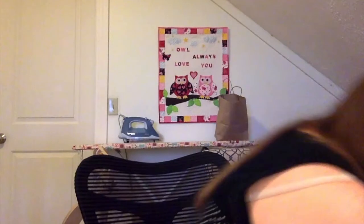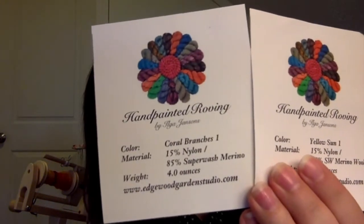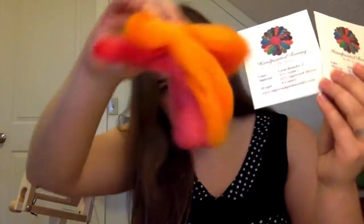So, yeah. I think that's it for knitting. So, on to spinning. I've been spinning a lot lately. I just got my wheel, like I said, and it is the Lendrum. I did get the complete package. Besides some free, like I've got a free pound of BFL that came with the wheel. Besides that, this is my first project that I've been spinning, and it's by Edgewood Garden Studio.